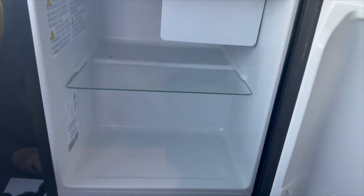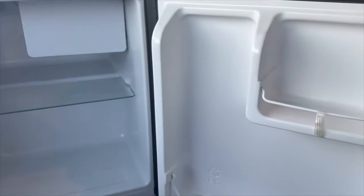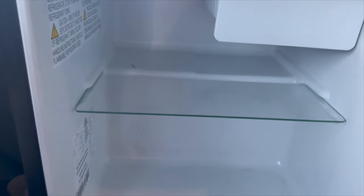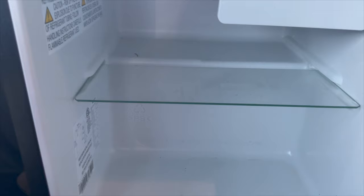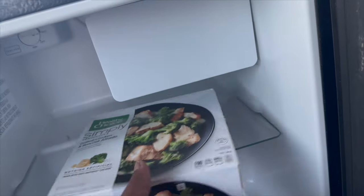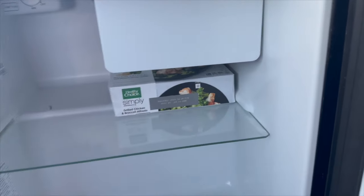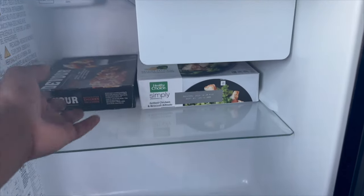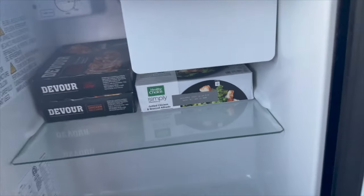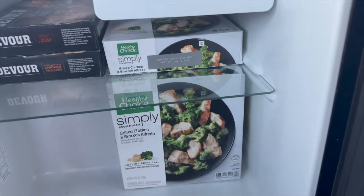So this is my little refrigerator that's on my truck, and I'm about to fill it up with some food. My boyfriend bought me groceries, thankfully. Y'all know he's into fitness, and I keep saying that I want to eat healthy while I'm out here, and it is not easy. I was not able to meal prep because I had a lot to do this weekend, and so did he. So we were not able to meal prep.